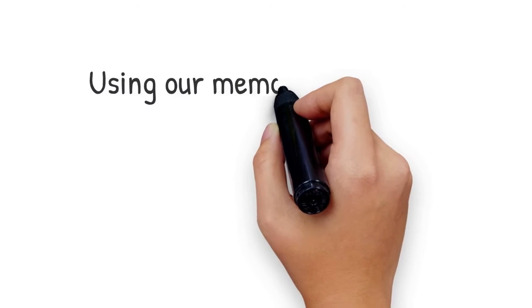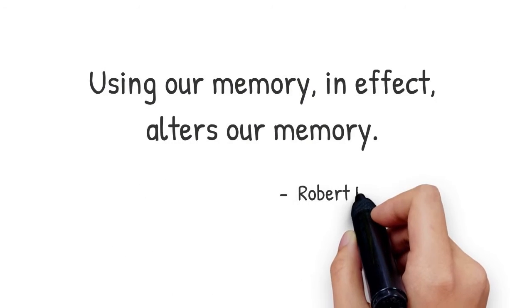In fact, academic researcher Robert Bjork indicates that the act of retrieving information is itself a potent learning event. Retrieving information for a quiz or use on the job doesn't leave that information in our brain in the same state as it was prior to being recalled. No, by retrieving information, the information we retrieve becomes more recallable in the future than it would have been otherwise, and competing information that's associated with similar but irrelevant cues becomes less recallable in the future. As Bjork states, using our memory in effect alters our memories.